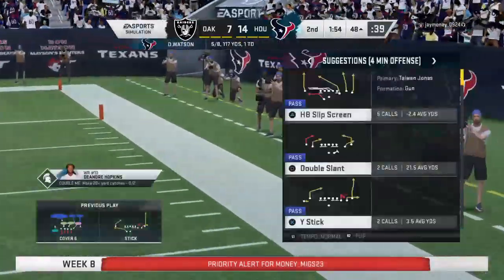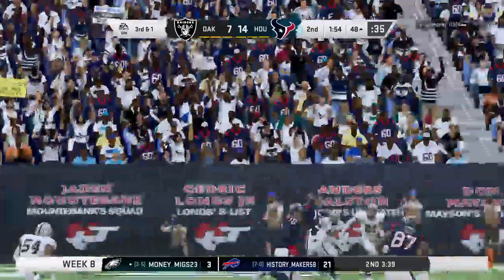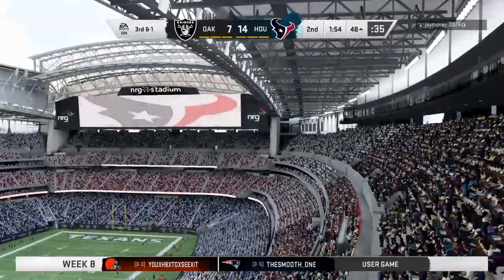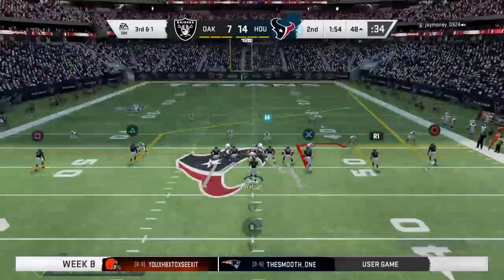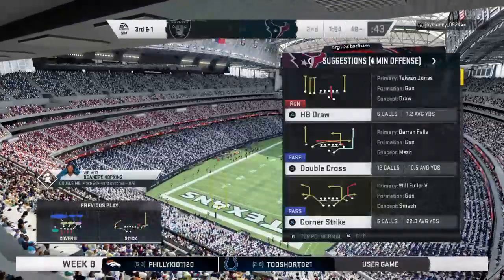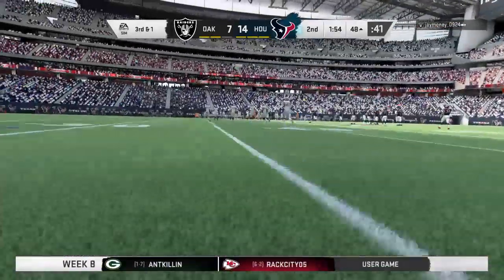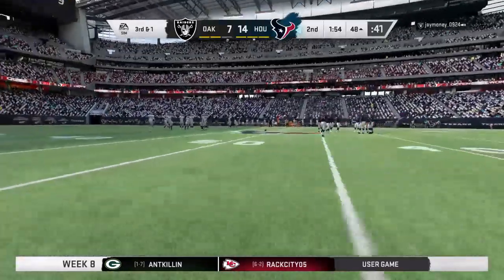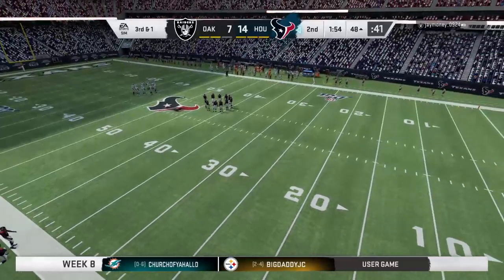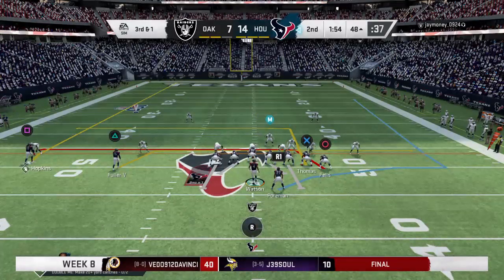They try to throw on 2nd down, but this one is incomplete. DeAndre Hopkins, the Pro Bowler, the intended receiver, and it's 3rd and short. Get set. 19. 54. The Raiders going to use one of their timeouts. It's just their first, so they'll have 2 remaining here before we get to halftime. They tried the throw on second down, unsuccessful. Now it's 3rd and 1.